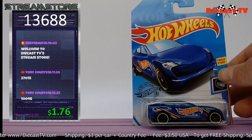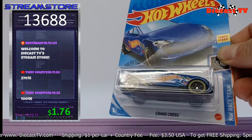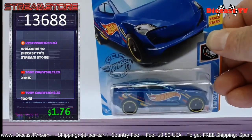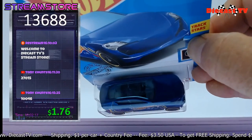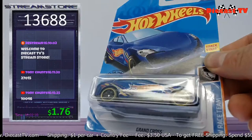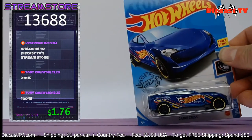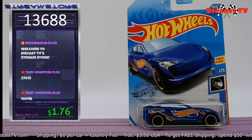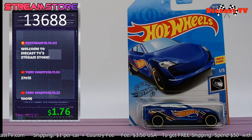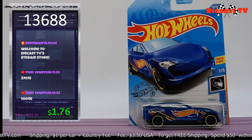Check out the Grand Cross from the HW Race Team. Wow, slick. I love these rims. Look at those yellow rims on the side there, that gold. Look at the blue. You can see the interior, top sunroof. What a killer car, HW Race Team Grand Cross, buy it now. Type in the item number 13688. Type in that item number 13688.